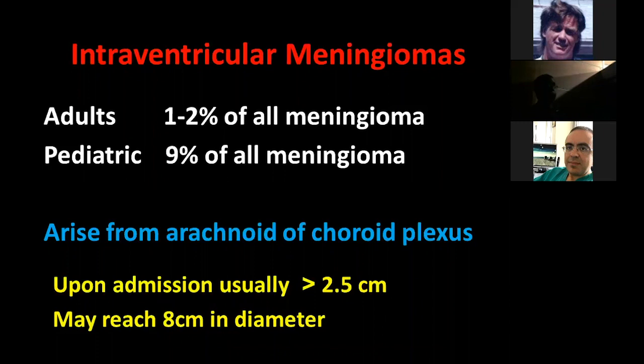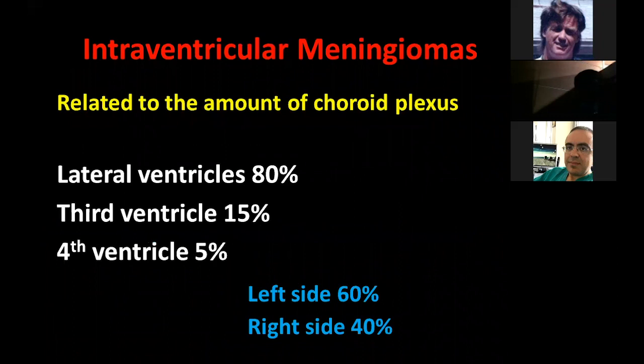And how would you get meningioma inside the ventricle? Because meningioma does not arise from the dura. It arises from the arachnoid, and the arachnoid is part of the choroid plexus. Choroid plexus is inside the ventricle, so you will get intraventricular meningiomas. They attain big size, 2.5 usually at the time of admission or seeing the patient, but they can be as large as 8 centimeters. So meningiomas are related to the arachnoid of the choroid plexus.